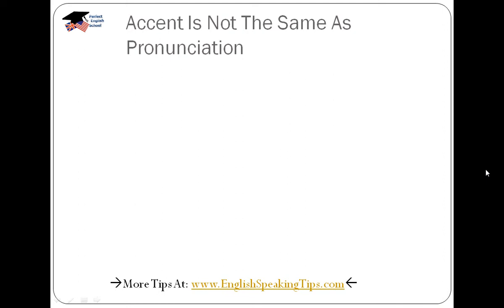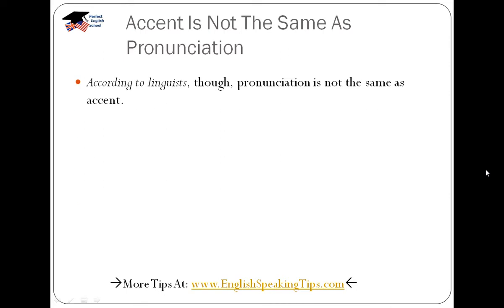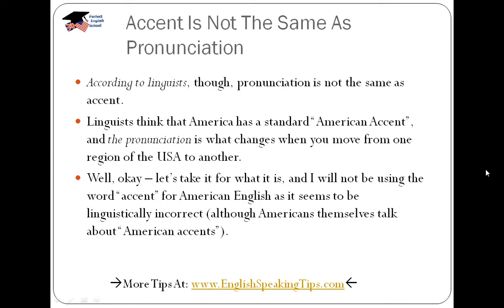And you have to remember that accent is not the same as pronunciation. According to linguists, pronunciation is not the same as accent. Linguists think that America has a standard American accent, and the pronunciation is what changes when you move from one region of the United States of America to another. So let's take it for what it is, although Americans themselves use the word American accent whenever they are talking about different sounds of English throughout their own country.